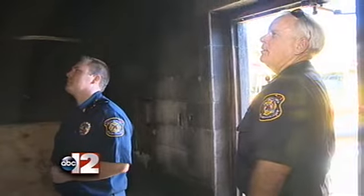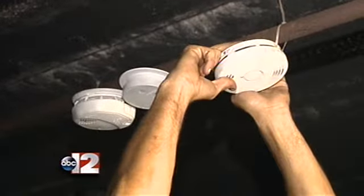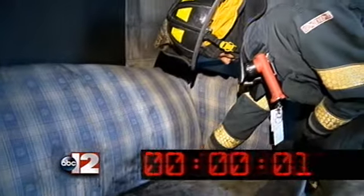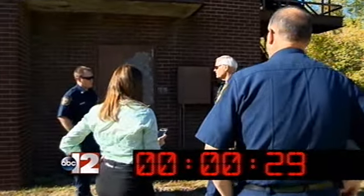We took all three alarms to Chief Harms and his crew at their training tower. First, they strung up all three alarms in a testing room. Try and kind of put them close together. We set up a small handy cam so we can see what's going on. Then they lit this couch on fire. Now wait and see what it takes. Seconds ticked by while we waited outside.